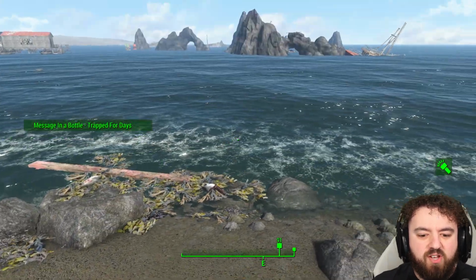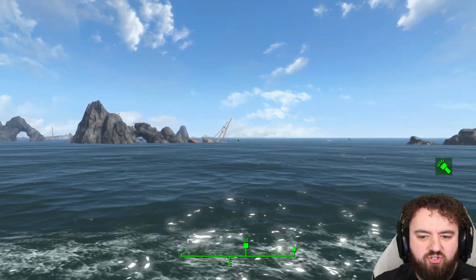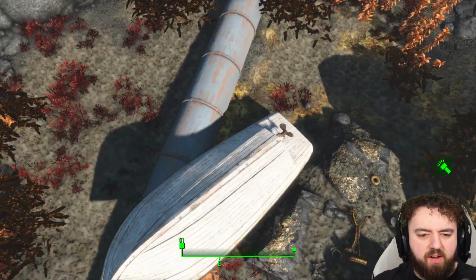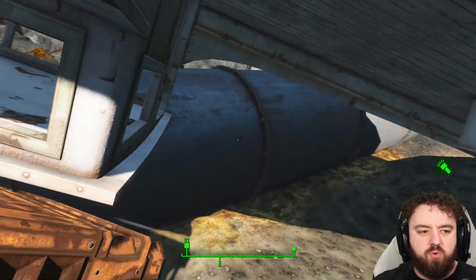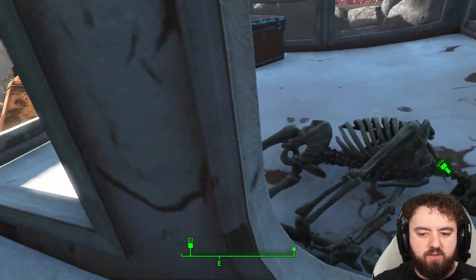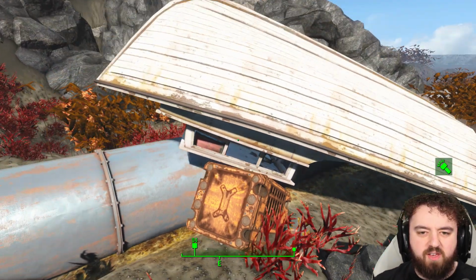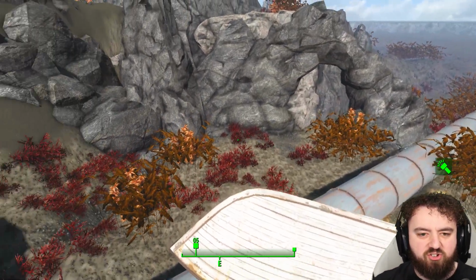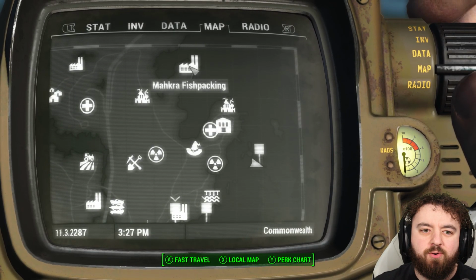Now that we've taken it, you can see our journey now takes us far out east. Which isn't that bad a swim, actually. The boat here is upside down, but that's not a problem. Just go underneath. You can find the remains of this fellow and the steamer trunk. Get your items to complete the quest before moving on to our next destination now, which is the Macro Fish packing plant at the top right corner of the map.